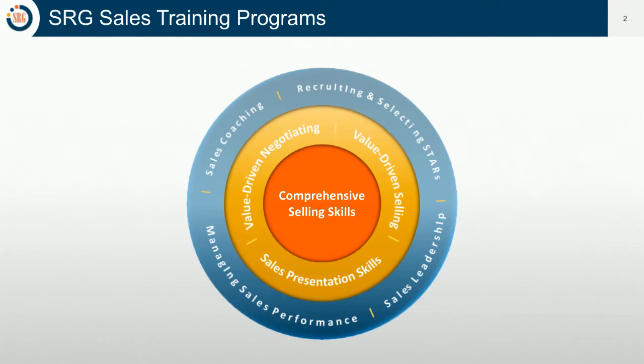And then one of the fastest growing parts of our business is this very outer ring, which is really our sales management track. It's actually captured now in book form in a new book called The High Impact Sales Manager. The book's available on Amazon. It's a synopsis of the training program that gets to how do you hire the best people, how do you manage your team, how do you coach the individuals, and then how do you lead and inspire that team? So again, those are some of the areas that we have offerings in. And now I want to turn our attention to today's topic on maximizing the effectiveness of sales training.